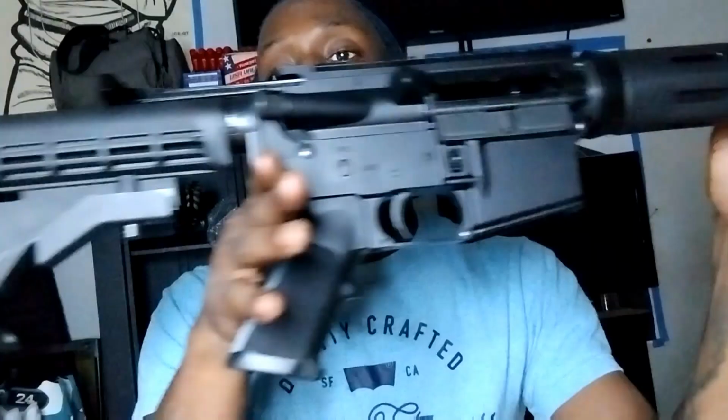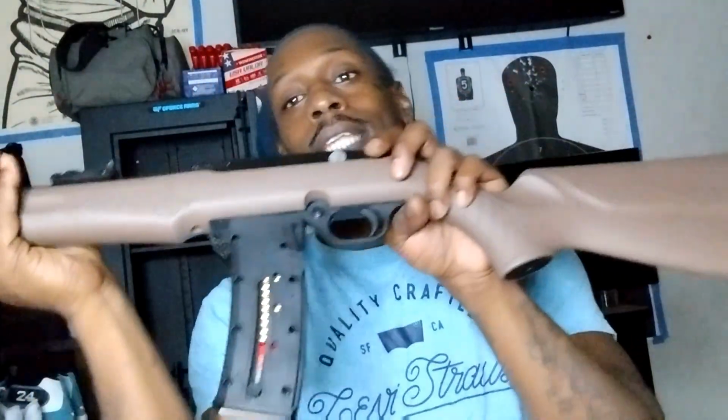So again, this is my PSA AR-15, my first ever build. Y'all stay tuned for my second build that I will be dropping very soon. Now, it don't get no more budget friendly than this.